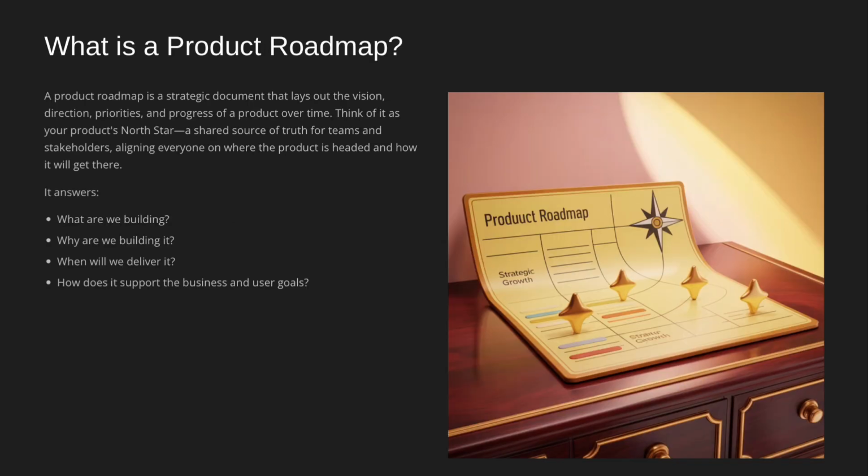Our source material put it really nicely, calls it a strategic document. It lays out the vision, the direction, priorities, progress, all of it over time. Think of it like the product's North Star. That's a great analogy from the source. It guides the whole journey, not just the end point. And it's meant to be that shared source of truth, right? To get everyone on the same page about where the product's going, and maybe even more importantly, why it's going there.